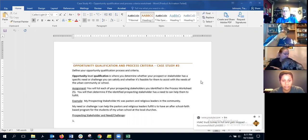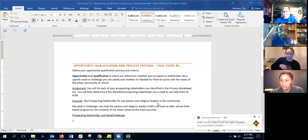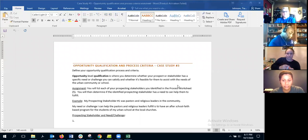So an opportunity level qualification is where you determine whether your stakeholder has a specific need or challenge that you can fulfill for them. And I've given you an example, and like I said, we went over this in great detail last week, so I'm not going to go back through all of that again. So you're going to choose a group that has a need, you're going to identify what their need is, as well as how you can possibly meet that.